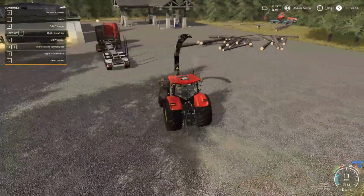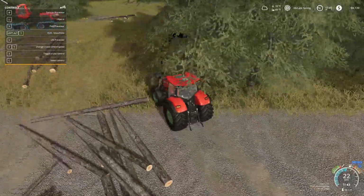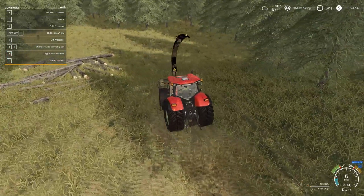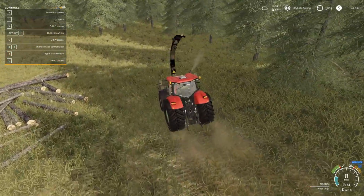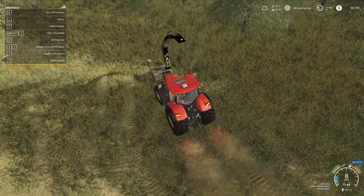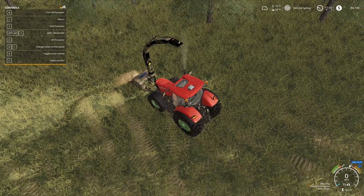Starting to get into the evening hours, if you will, approaching 6 o'clock at night. Anyways, we've made some pretty good progress here, I do believe. Just cutting down trees, coming in here once in a while with the wood chipper, clearing out the stumps so it's easier to drive around in here.